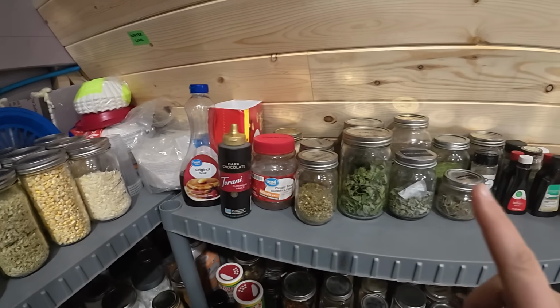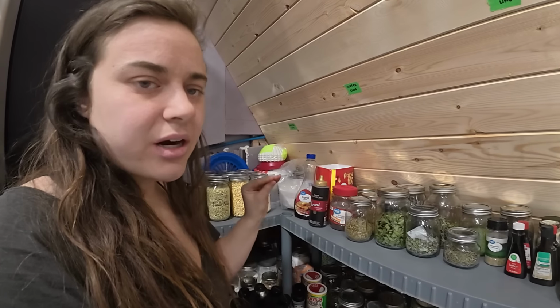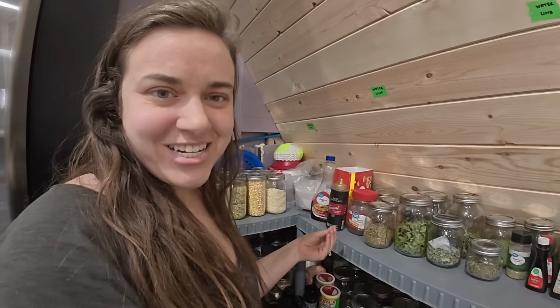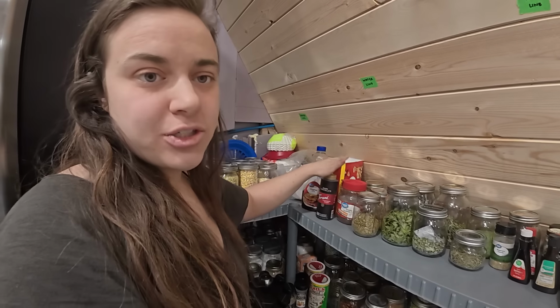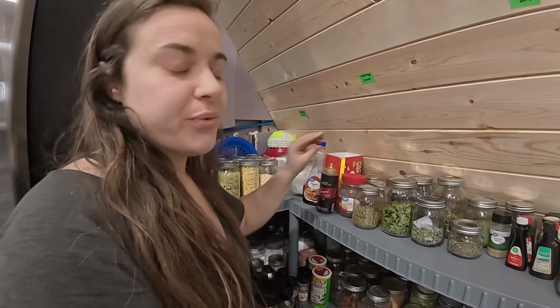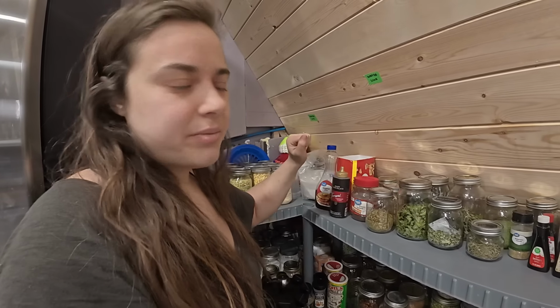Then kind of moving over, we've got some granola bars. We try really hard not to have too many convenience foods on hand because then we kind of just abuse having it. But it is super nice to have a box of granola bars just when you really need to get out of the house quickly or you're running late. You can just kind of grab it and have something quick to eat.